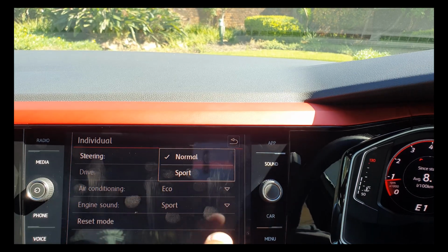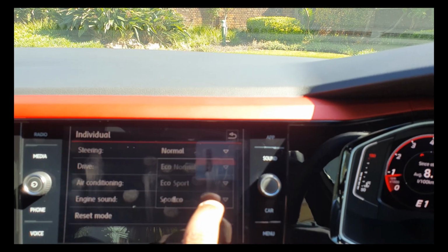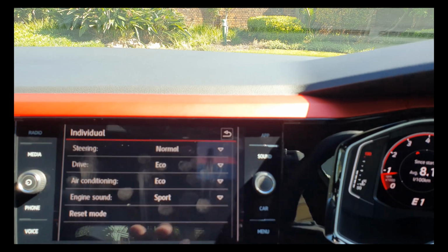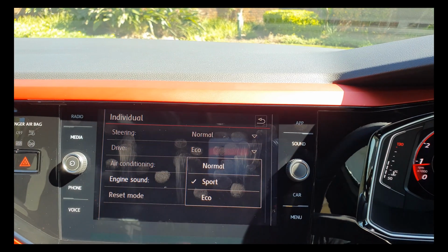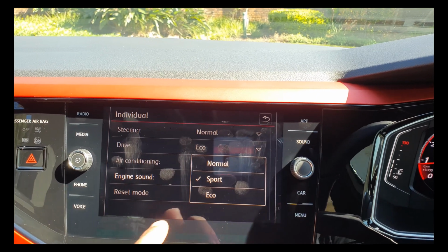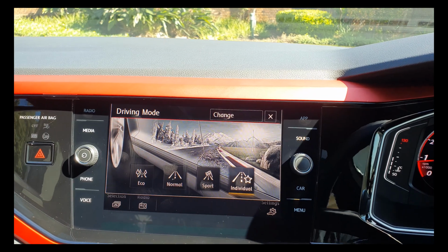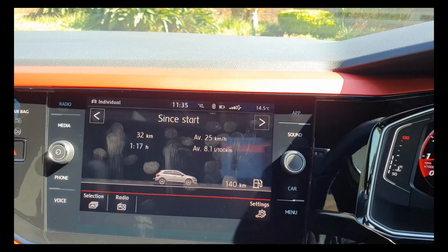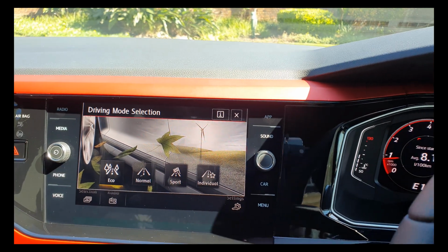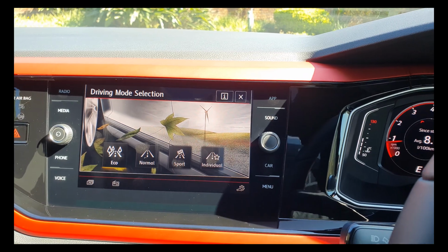If you want your steering to be normal or sporty, you can select that. If you want the drive to be eco or normal, and then you can also have the air conditioning on eco, where it doesn't use a lot of petrol. And then the engine sound, that's where you can have sport or eco or normal, and then you have your own settings there. You can just press that button anytime you want, but my go-to button is the eco button. This is the best one. The car doesn't rev so much, it's always changing the gears very quickly, which is what you have to do.